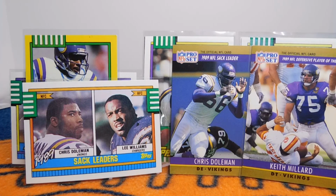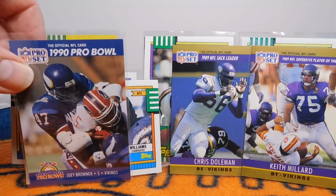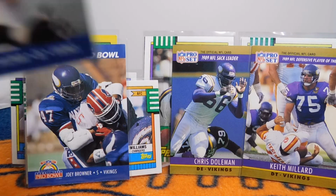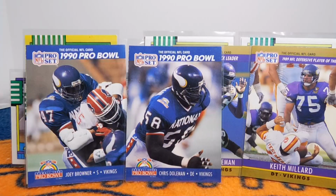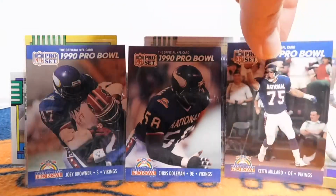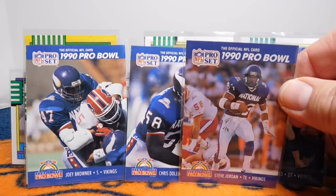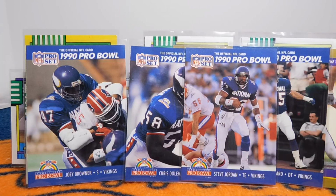The Vikings from 1990 had a few Pro Bowlers, and again, their defense was just fantastic. So we had Joey Browner at safety, Chris Dolman at defensive end. Of course, we had Keith Millard. Looks like he is celebrating some sort of a turnover, maybe even a touchdown in the Pro Bowl, but looking pretty happy there. We also had tight end Steve Jordan, whose son is it Cameron?